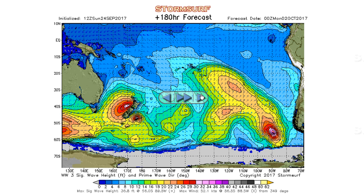I don't. Not for a second, seeing how there has been nothing going on down there for weeks now, but who knows, every now and then things happen. Let's see what happens. So this is the 12Z run of the model.